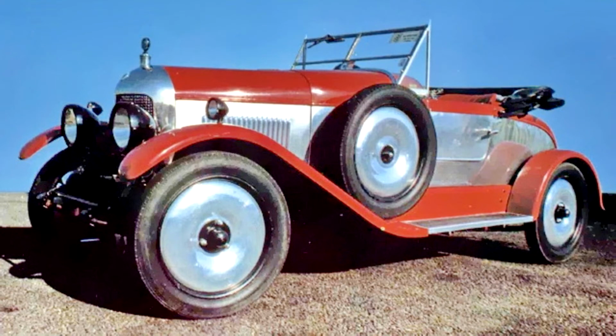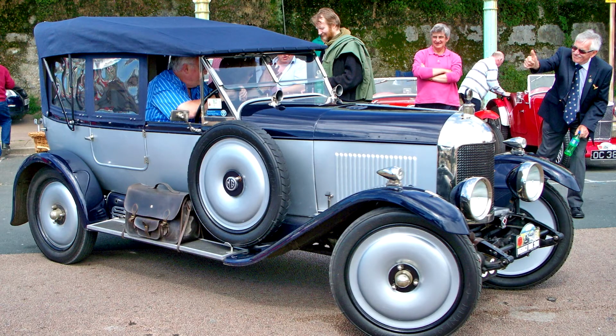From late 1924 front wheel brakes were fitted. Suspension was by half elliptic leaf springs at the front and three-quarter elliptics at the rear. The top speed was approximately 65 miles per hour, 105 kilometers per hour. A fabric-bodied saloon model was added to the range in 1926.